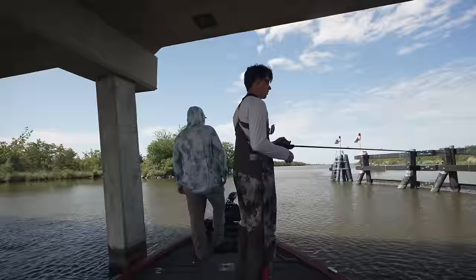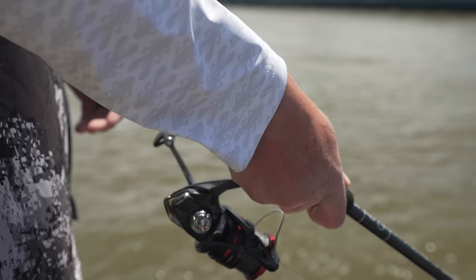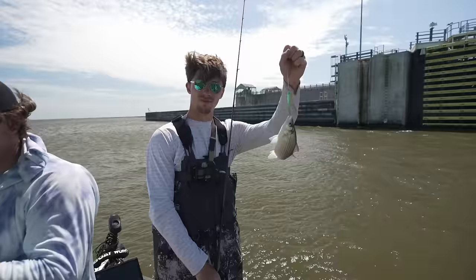It's the left side of the line. Come on, y'all. And then it's past him. Damn. Oh, there he is again. Come on. Oh, got him. Little, dude, this thing is tiny. Oh, that's the bait, right there.